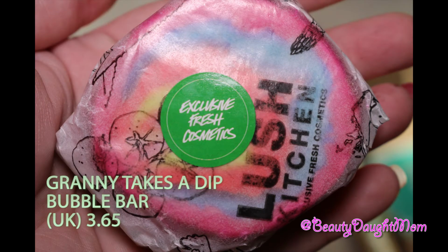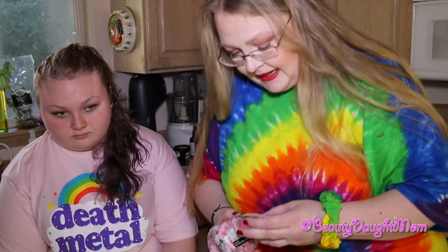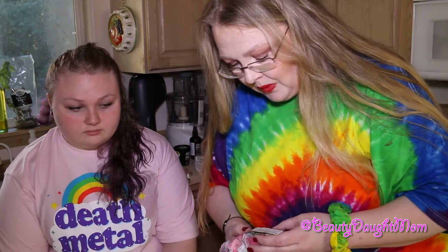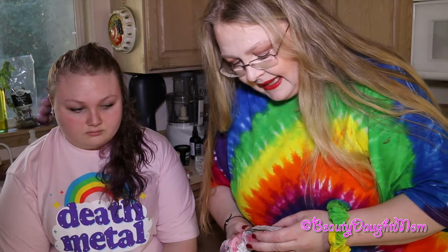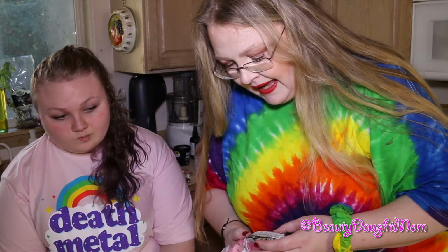Ready. The sensory explosion of spicy ginger and black pepper will get you all fixed up and ready to go. And their directions state here, crumble your colorful bubble bar under running water to fill your bath with zingy lemon and exotic spices. Puts a little color in your life.